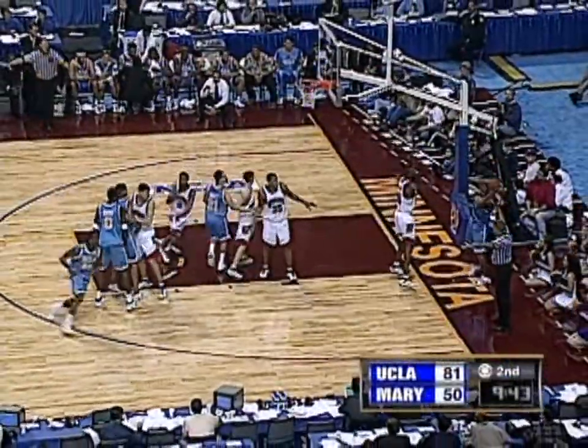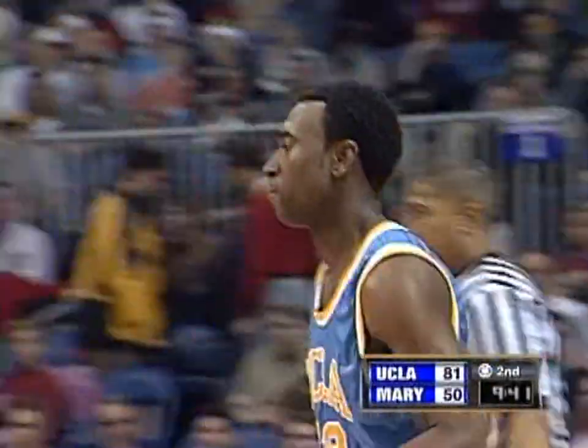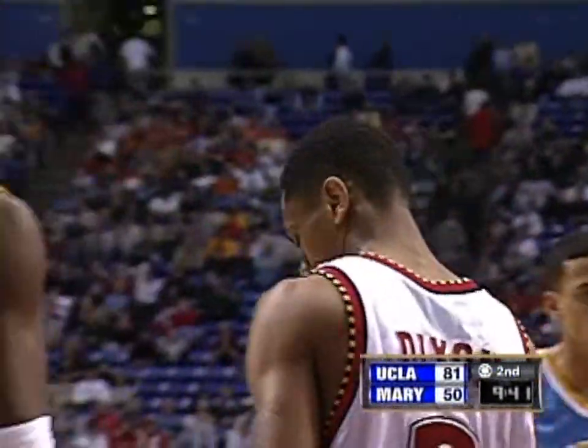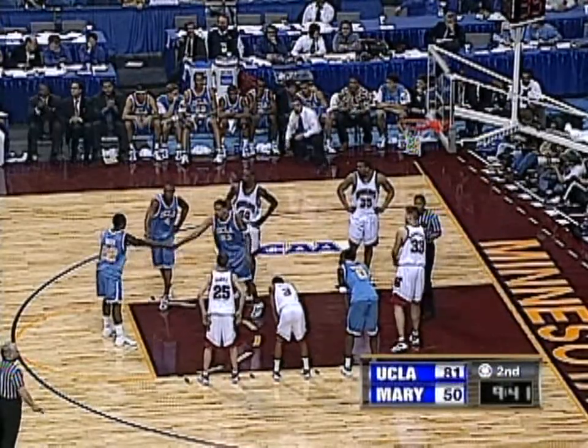Wisconsin into the Sweet 16. Which would surprise a lot of people. I'm sure Lute, most of all when you think of it. Lute Olson at Arizona, people expected them to make a run. 81-50 here, 9:41 to go. Rico Hines at the line. Hines is shooting three shots.